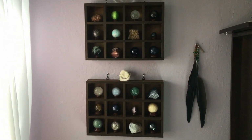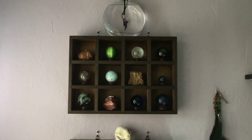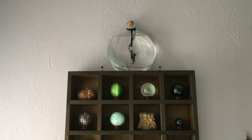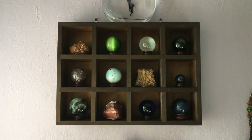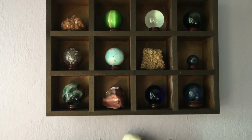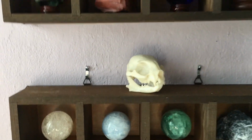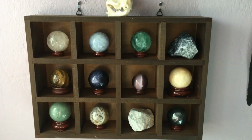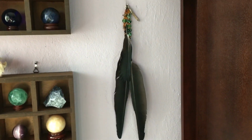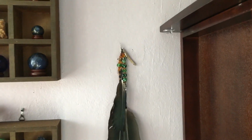That's my crystal ball collection. Got some moon water up there from the last new moon, actually. Yes, you can charge water under the new moon as well as the full moon. You'll see some of my crystal balls and a few other rocks that I got. There's a replica of a cat skull. More from my collection. I have some of my feathers here, some raven and some crow feathers that I decorated with beads.